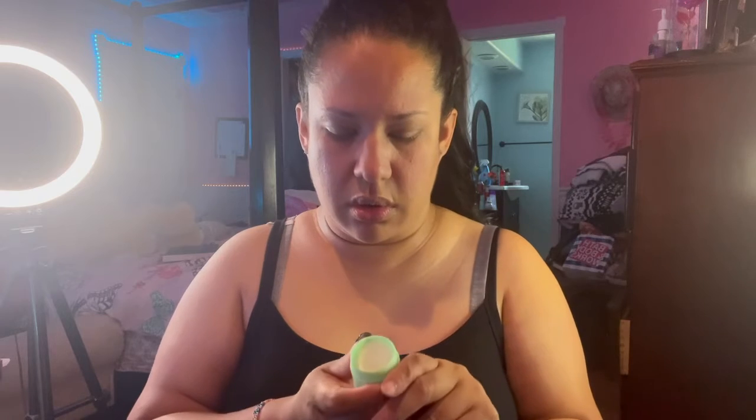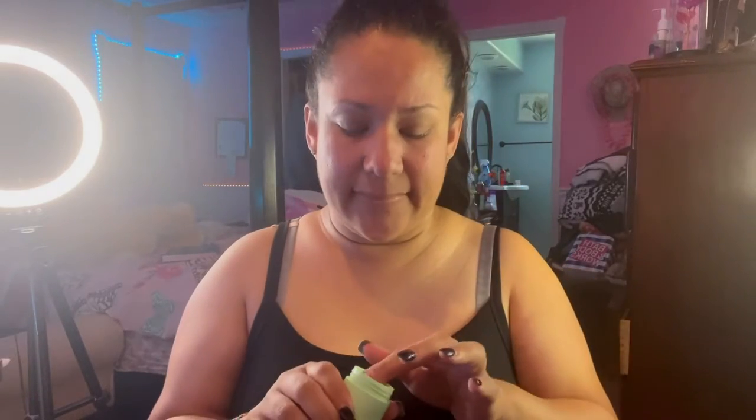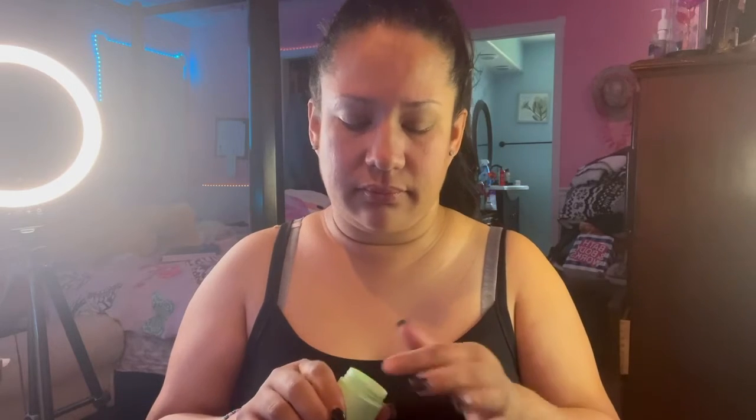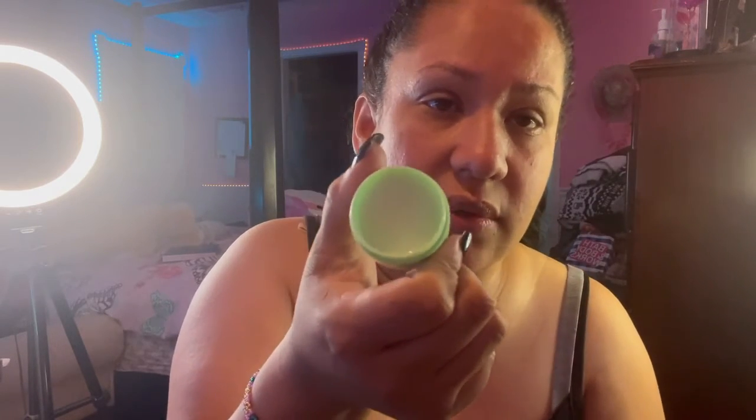I'm actually going to try this lip mask, not lip bump. I'm going to try it on. Do you push it? As a lip mask. Why does it look like that? I don't understand why it looks like that.